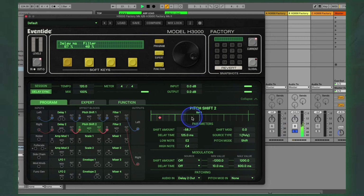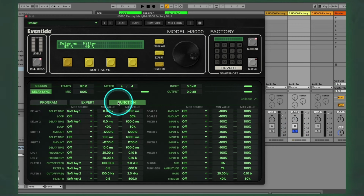We'll set the range for the left pitch shift amount to be between only 0 and 10 cents, and the range for the right to be between 0 and -10. We'll also make sure both of these are controlled by our first soft key along with the delay time.